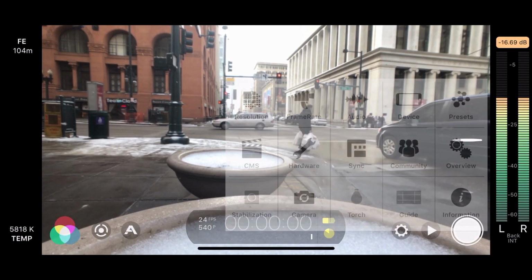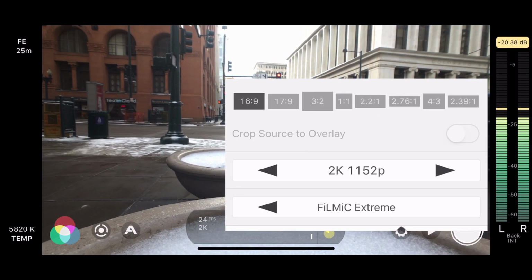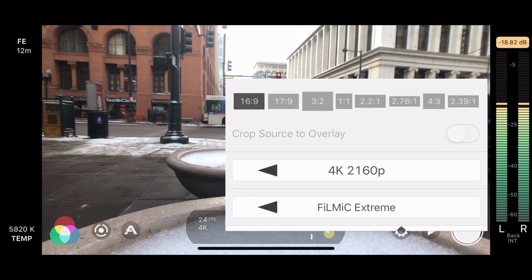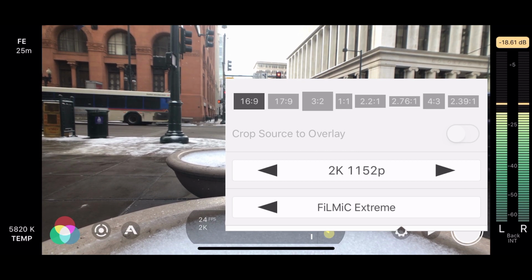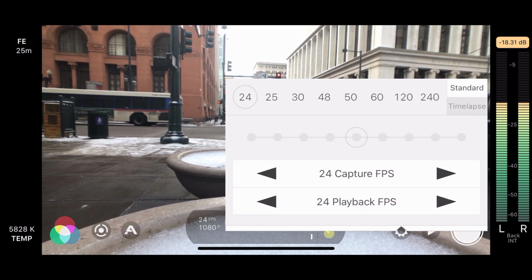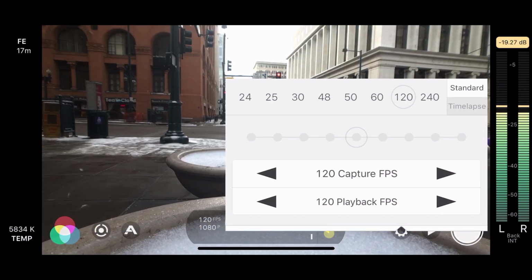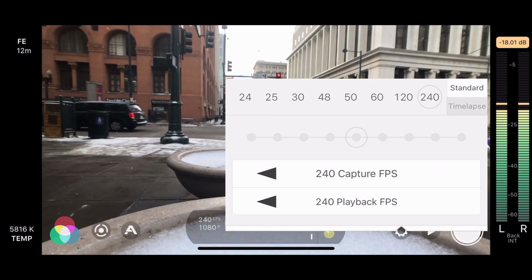Sorry to interrupt, but here are some of the basics I use when it comes to FiLMiC Pro. Hit the gear on the right and you can select your resolution from 540 all the way to 4K. For the purposes of this video, we'll do 1080p. Now if you back out and head to the menu, you can choose frame rate and select the frame rate you would like to shoot at, starting from 24 all the way to 240 frames per second.